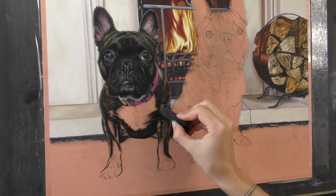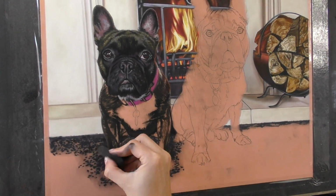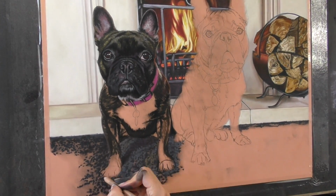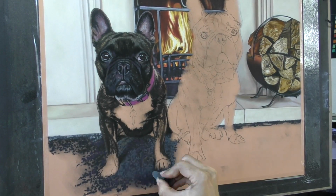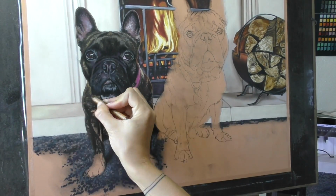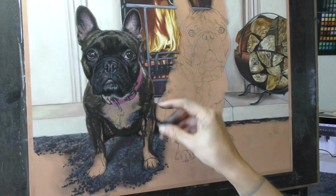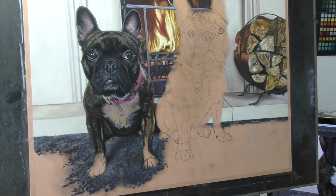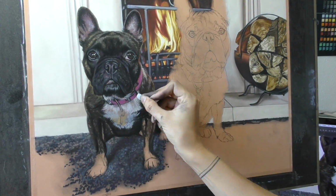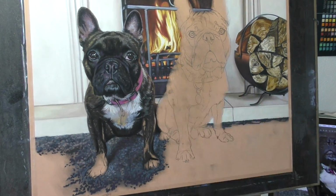And I'm really starting to enjoy this paper. I still have to admit that I love the finished look of the velour paper. But I'm definitely finding that this paper allows even more detail. And in certain portraits, that's a good choice for me. Not always. If I get a photo reference that's a bit more blurred, I might want to use the velour paper and go for a bit less detail. But having said that, I can get just as much detail on velour. There's just a certain crispness about this Pastelmat that suits certain portraits over others.